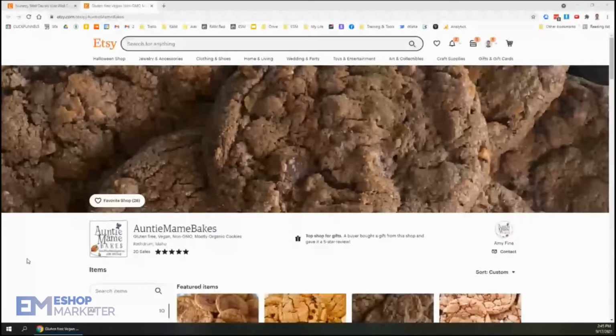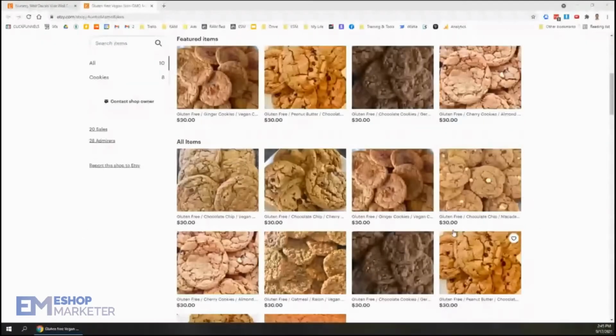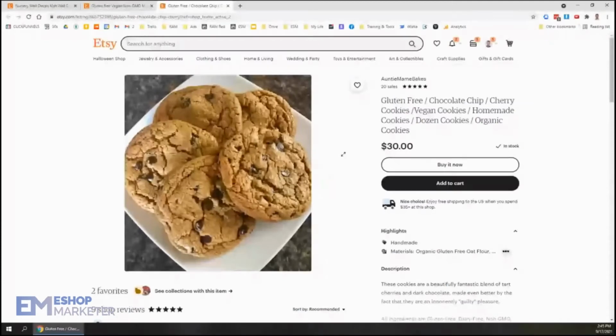Auntie Mame Bakes. Okay. So Auntie Mame Bakes, I always find it so amazing that people sell homemade cookies on Etsy. I don't even know how. I know originally this wasn't possible. You couldn't do it. So I guess they changed the rules at some point. But overall, they still look amazing, don't they? So let's check it out.